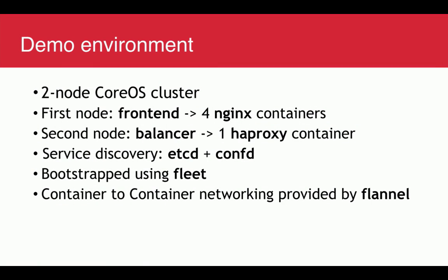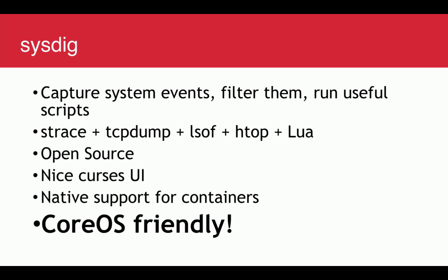As I said, I'm going to use Sysdig for doing all the use cases. For those who don't know what Sysdig is, it is a fairly recent open source system troubleshooting tool that works by capturing system events, and I'll define in a second what I exactly mean by that, allows you to filter them and run useful scripts on them. It can be thought of as a mix of strace, tcpdump, lsof, htop, so pretty common tools that every sysadmin should already be very familiar with. It's completely open source. It has a nice command line interface and an even nicer curses-based UI.